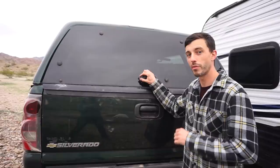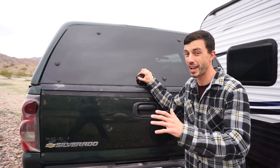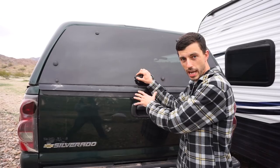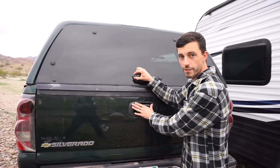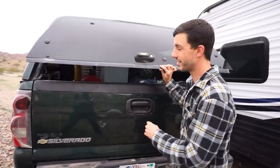When we first hit the road, we had a tri-fold soft tonneau cover on the back, but that was climbed on by a black bear and ripped to shreds. So we switched to a hard camper shell. What we have is an ARE, and this is an 8-foot truck bed, the long bed, and boy do we use it.